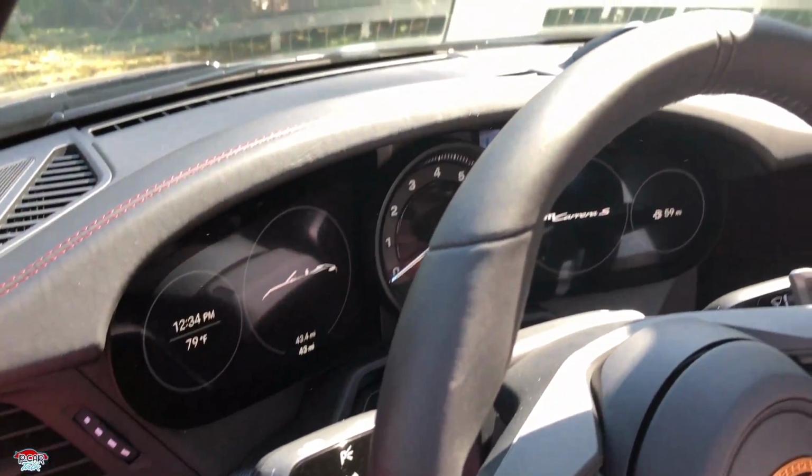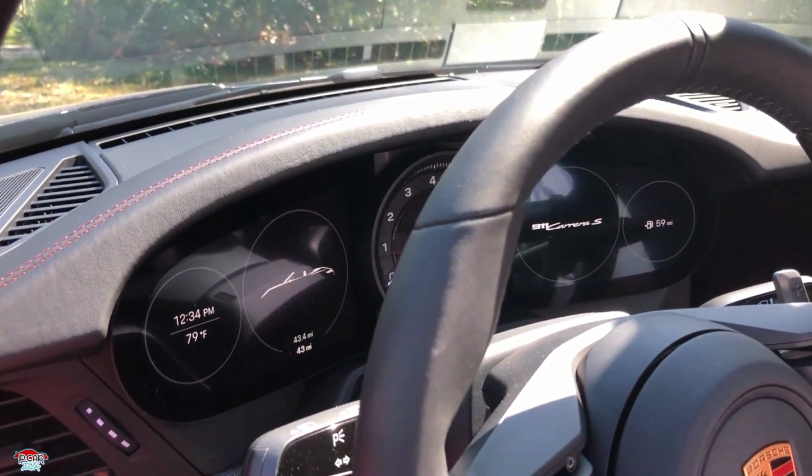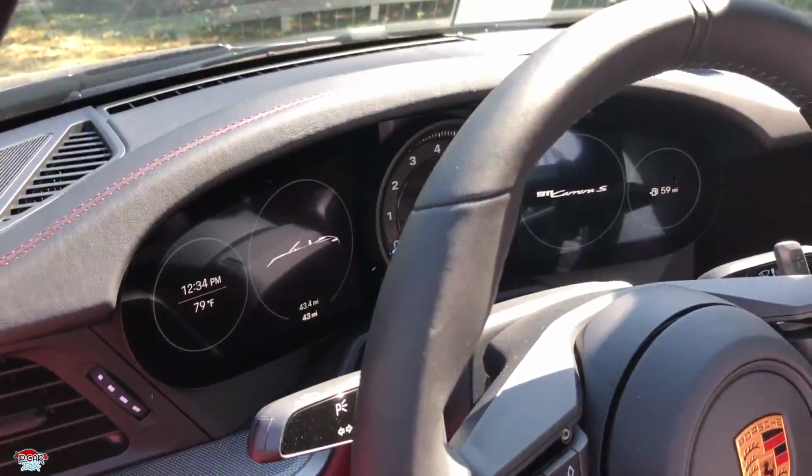I'm not gonna go over all of the interior accoutrements like we did on the other video. If you wanna watch all that, watch our 992 Carrera S video to see all of that. You're still gonna see all the inside, but we're just not gonna go over it and touch point it hand by hand because I don't wanna bore you to death with that.